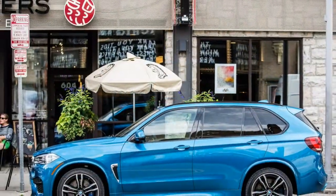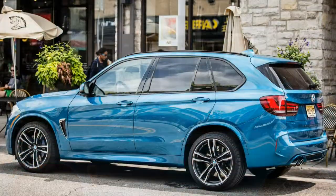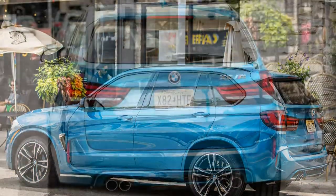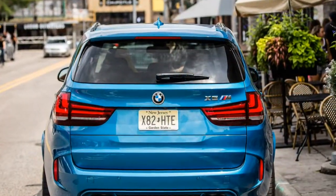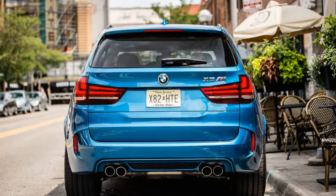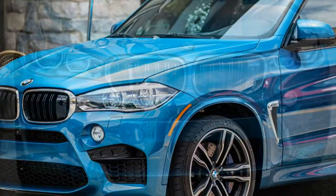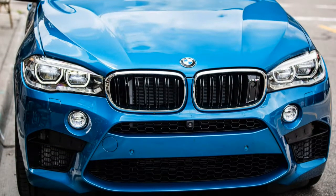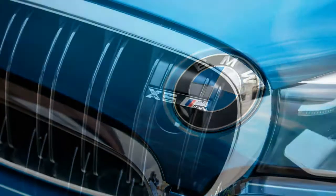With the exception of the plug-in Volvo XC90 T8, every vehicle in this class would alarm even reluctant environmentalists. None of the V8s crack 20 miles per gallon on the highway based on the EPA's ratings. That's a trade-off many are willing to make for the awesome power produced here, but don't be surprised when the fuel bills start adding up.